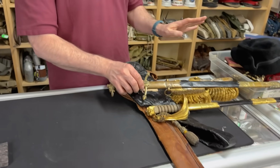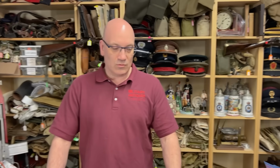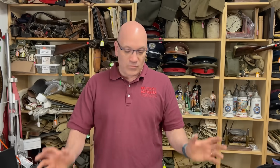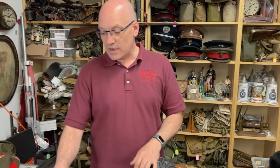So that all came in from a collector whose father purchased it from another dealer, and truthfully, he paid way too much for it. So I bought it off him, traded it off him, whatever. But it is what it is. It's a nice group, but it was too much. So I ended up getting it. So now I got to process it, photo it, and list it. So that's a really nice group, but it is what it is. So off to the next thing.